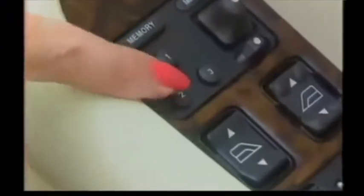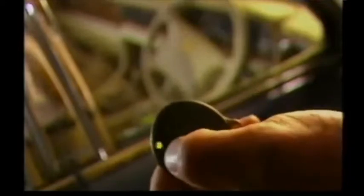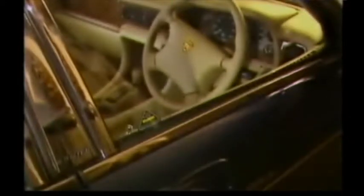To store each position, place the key in the ignition and then adjust the driver's seat, door mirrors and steering column. Then just press the memory button followed by the number recall button. Your preferred seat position can even be recalled before you enter the car. Each of the 2 remote handsets provided is pre-programmed to corresponding memory position 1 or 2. For example, if you unlock the car using number 1 handset, the driver's seat, door mirrors and steering column adjust to memory position 1.